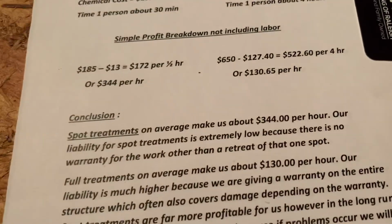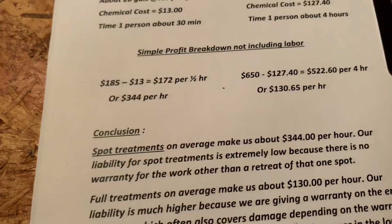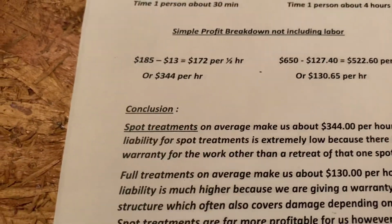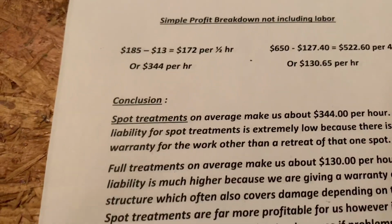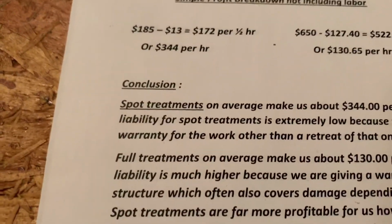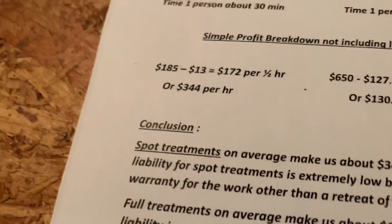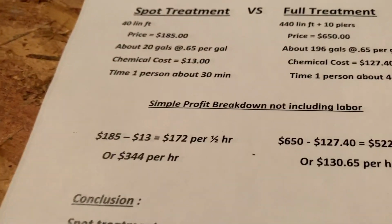And so in that case, if termites were to show up somewhere else or cause some damage somewhere else, then they're going to look at us. They're going to forget all that. And, a year or two from now, they're going to look at us and think that we did a bad job for them. And we didn't do what we should have done. And we didn't give the protection we should have given. And that can actually hurt our reputation.